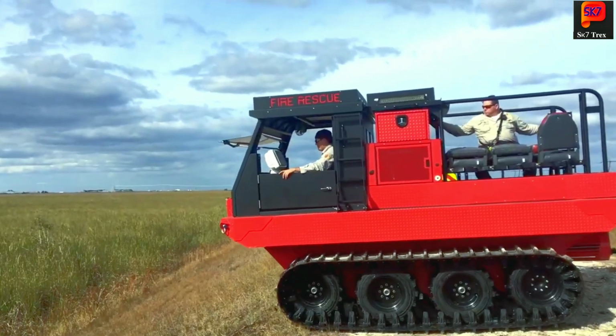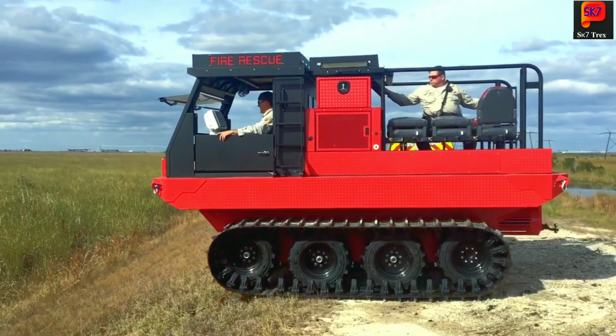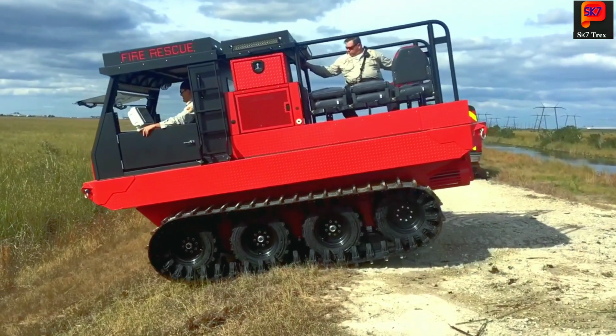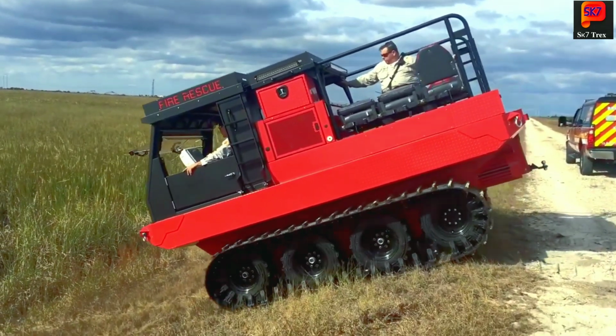Ask your question: What is the approximate weight and length of both units? The Hydratrek is about 16 feet long and weighs 7,250 lbs. The rolling raft is about 14 feet long and weighs 2,000 lbs.